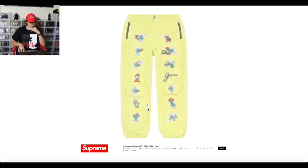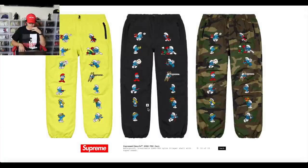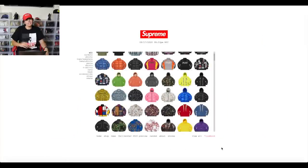Oh, it comes with pants, too. You can get a whole tracksuit. Yeah, the black pants again. Same thing. Black, black. Black just kind of matches everything. Like, even this shirt. But anyways, moving on here.